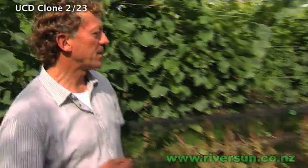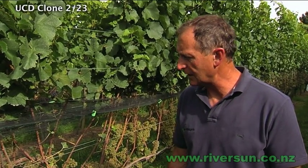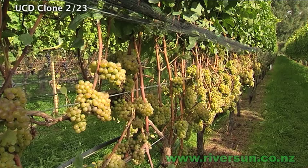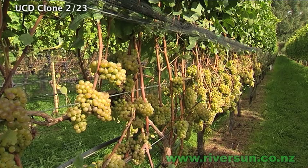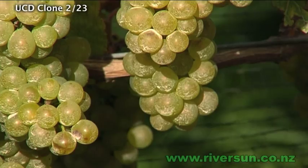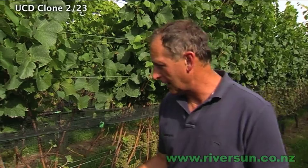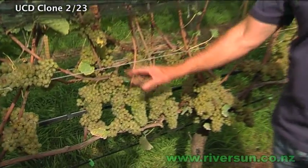Now, Nick, you've had a bit of experience working with Chardonnay 2-23. Can you tell us about that and what you're seeing here? Yes, when I was working at Martinborough Vineyard, we grew 2-23, Clone 6 and Clone 15 in our Chardonnay block down there. The 2-23 wine was always preferred over the Clone 6 and roughly on a par with the Clone 15. However, the 2-23 that I was looking at in Martinborough wasn't quite as productive as what you see here today.